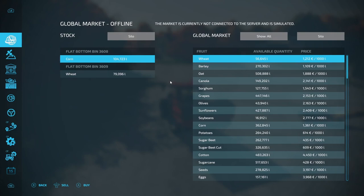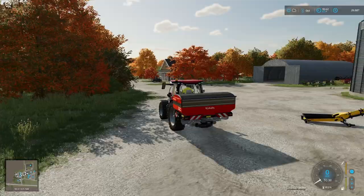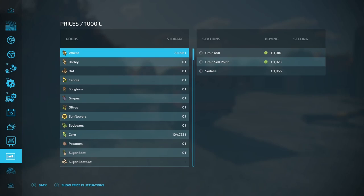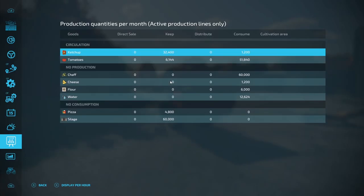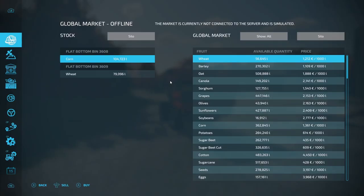I think that's a good price. Let's just compare that to the local market. Wheat is at 1,000 odd. Corn is, oh, it's a big margin on the corn. Yeah, I think we'll do that. So I think we'll go into the export market.